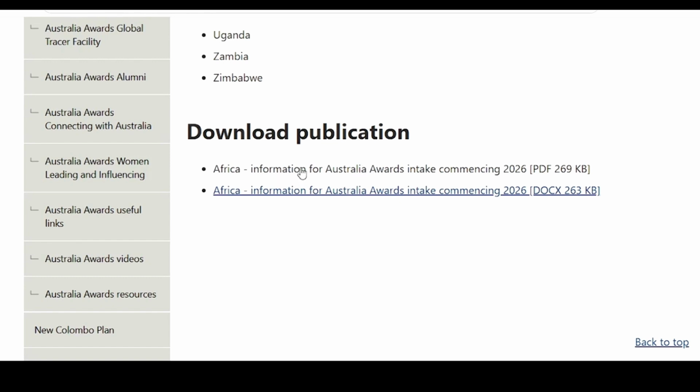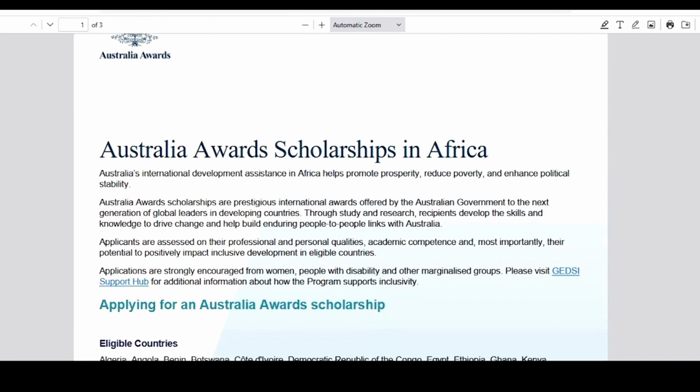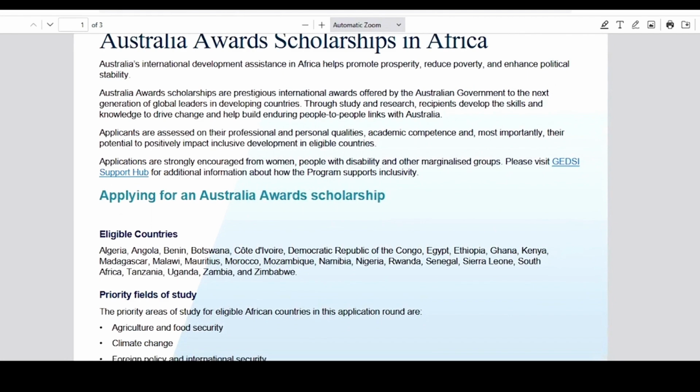You click on this and it will take you to a page or PDF document where you get all the information that you require in order to proceed with the application for this scholarship. So now we have opened that PDF document for the Australia Awards Scholarships in Africa, the one we clicked on.